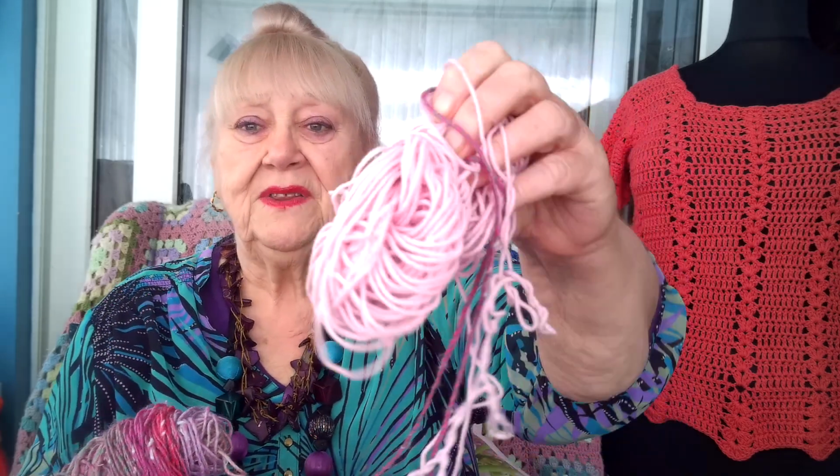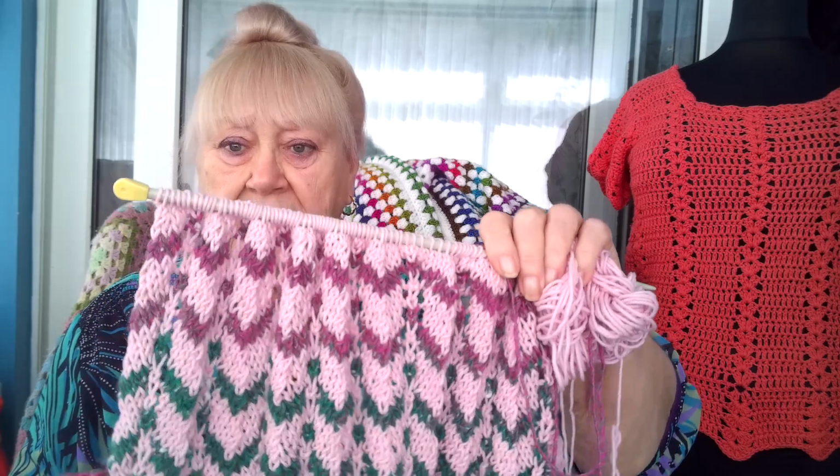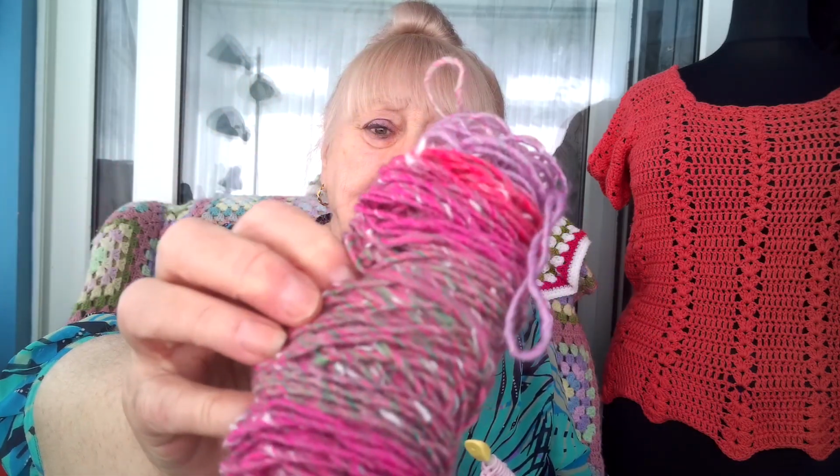Don't know what that one is. That one is James C. Brett cotton, 50% cotton, I think, 50% man-made. And this one, I can't remember what this one was. It was a cake. I got it, I'll tell you how long ago I got it.